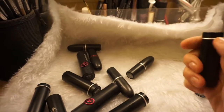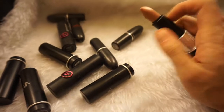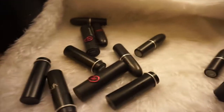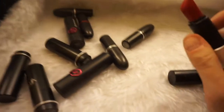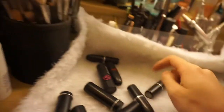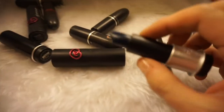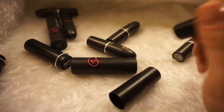Let's see. It's just really hard to keep a lot of these things when I don't use them, although I do like these nudes. Because with the nudes, it doesn't matter as much if it gets all over your face, because it's a nude. So I'll probably keep the nudes. This is a red that I definitely don't need, because I have some beautiful Lip Sense reds. This blue one is cool to have, and I've worn it before, and I liked it, so I'll keep it because it's just different for my collection.